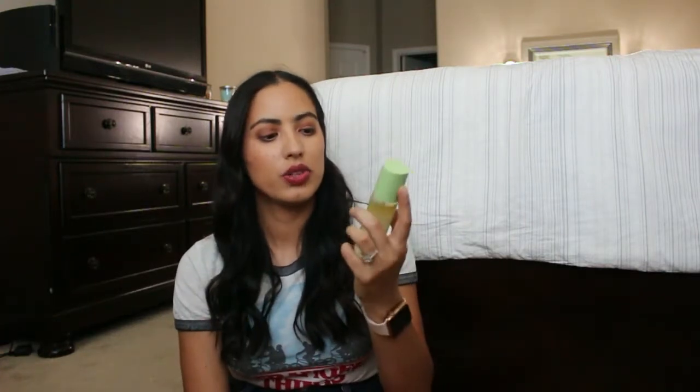And then another spray that I really want to mention is this one. I actually used it today. I used this one before applying makeup, and I used this one after, which I'm pretty sure everyone has seen. It's the Pixie Glow Mist.